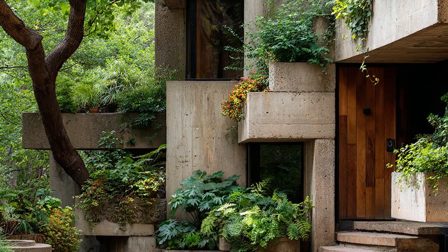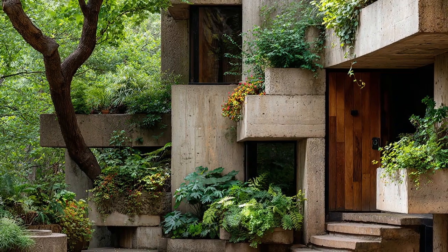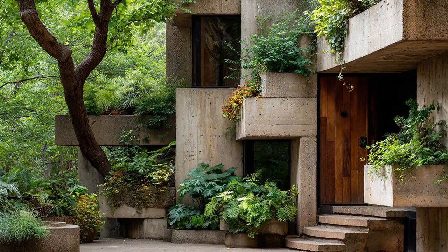These examples prove that brutalist design isn't just for museums or government buildings. It can be beautiful, livable, and economical in a home setting.